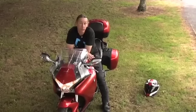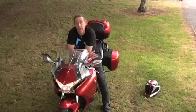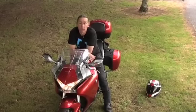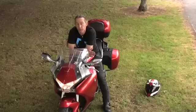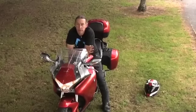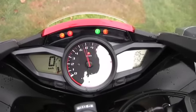It's $23,995, which coincidentally is nearly $6,000 less than it was 12 months ago. It's a very competitive package. It's not your full tourer, it's not your full sports bike, it kind of bridges the gap. There's a couple of little things that I'd like to see on it, like your fuel consumption, your remaining range. It's got a fairly basic instrument display.